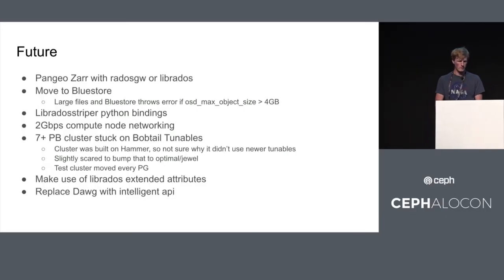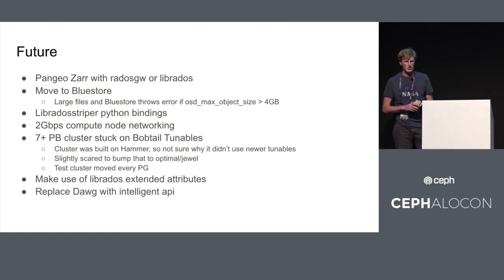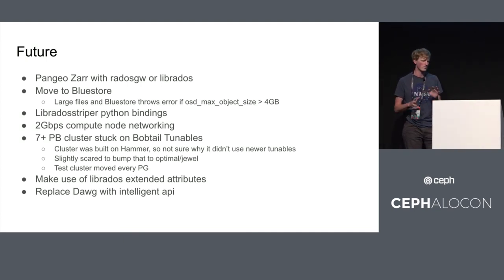In the future, we'd like to move to BlueStore someday. There's a 4 gigabyte max file size limit that has me a bit iffy. Some of our objects are up to 12 or 13 gigs, and I'm not entirely sure how that reacts. We only have a couple minutes left, so I'm just going to stop for questions, I think.